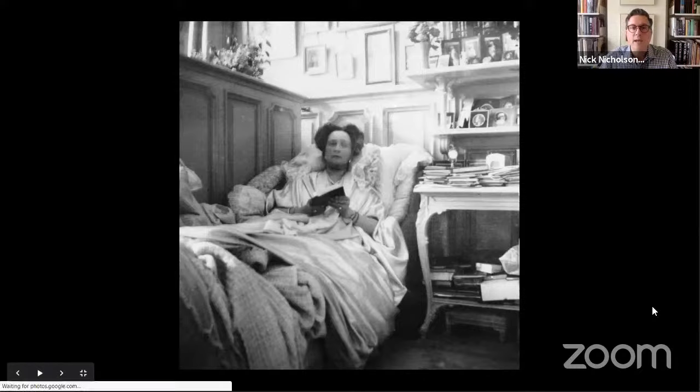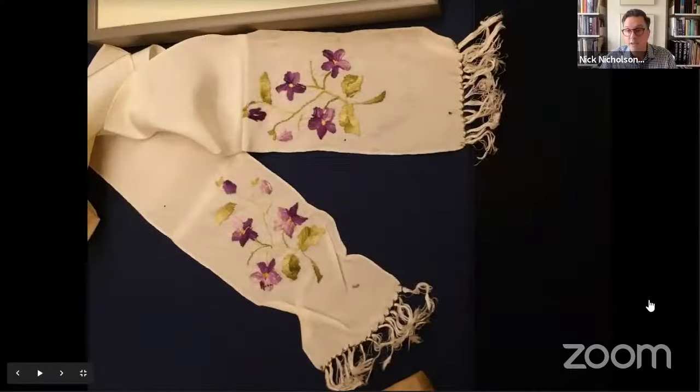In the next picture, we've got some needlework. This is in our collection. This is an embroidered bookmark by Grand Duchess Tatiana, but this is the kind of needlework that the family would have done when they were all sitting together.